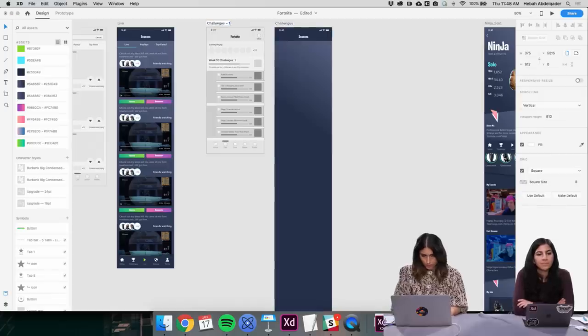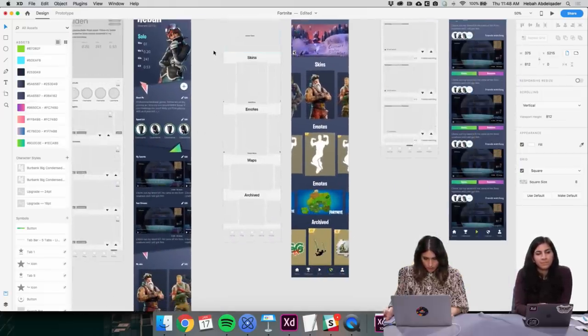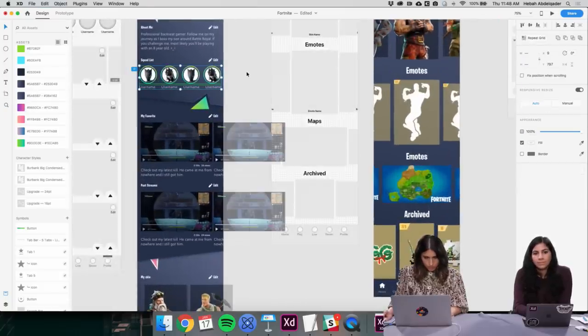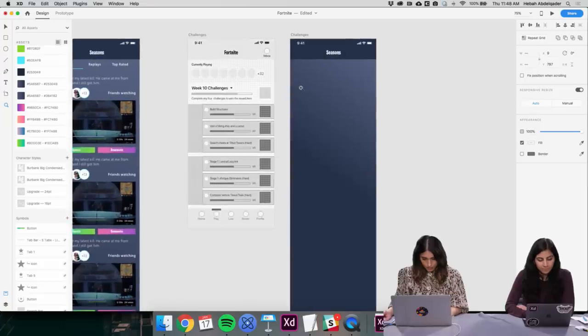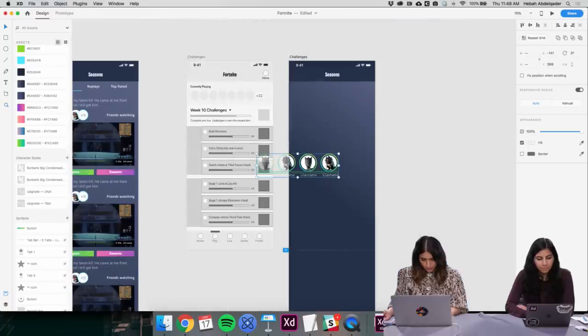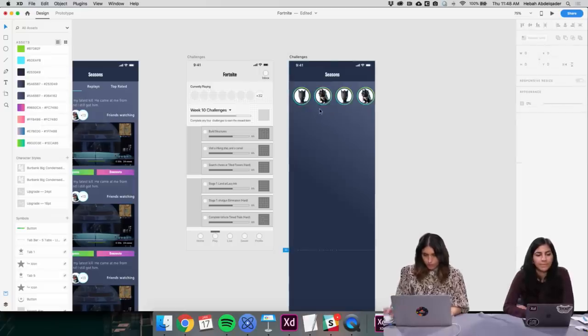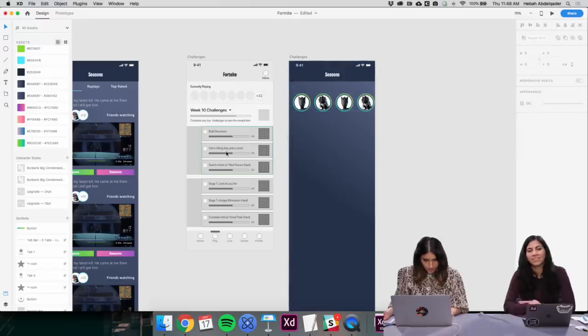Challenges. All right, we're going to get rid of them. So currently playing, we want to use this pattern that we've created for currently playing. We're going to get rid of the usernames on this section. We also, HebaH, you need to stop not titling your sections.